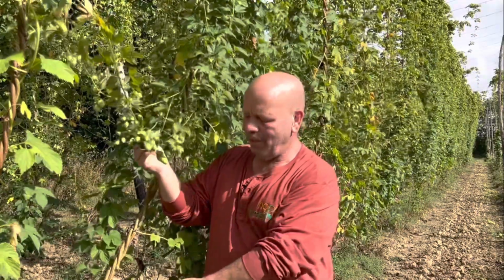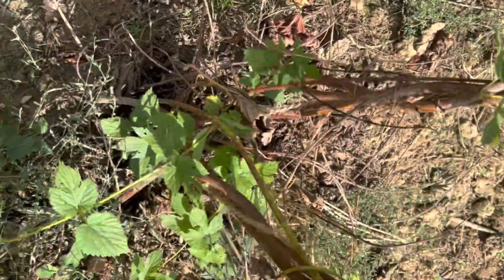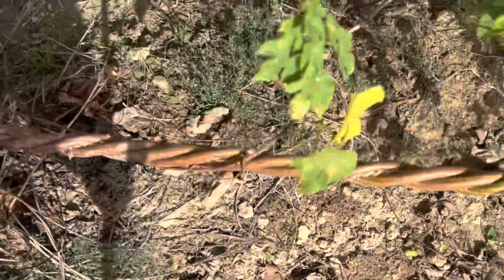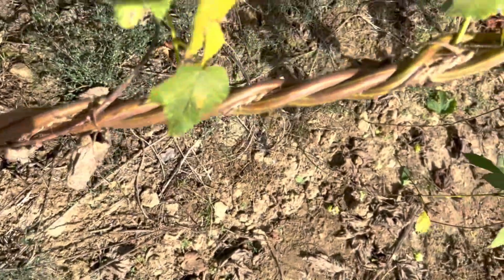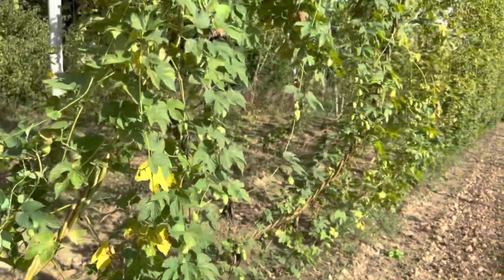We'll show you the plant from the bottom all the way up to the top. So here is the plant at the ground. As you can see, they did a V trellis, although this trellis is really weird because they go against the wires, but the stems are definitely thicker than most and good striping, almost zebra-like, and the plants down the row.